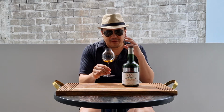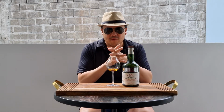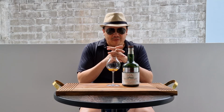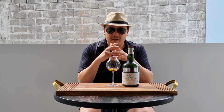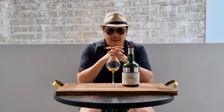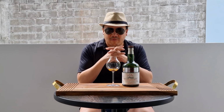This is one of the better examples of Mortlach that I have had in recent time. Absolutely fantastic. Would I pair this with a cigar? Yes, I bloody would. For cigar pairings, I would put something peppery and something spicy, because the sweetness will balance it out. That's just my mood right now, but obviously it depends on your take really.